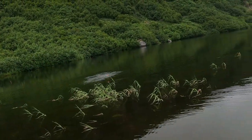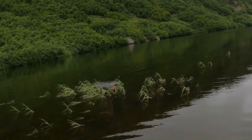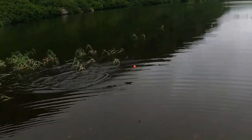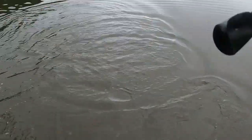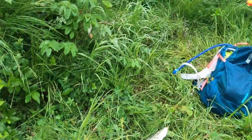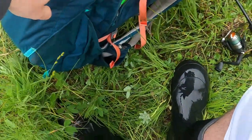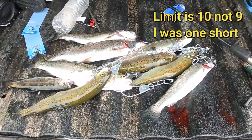Get him up. Keep him up. Keep him out of the weeds. I've lost multiple fish from them getting into the weeds and popping off. Ooh, this is a pretty good rainbow. Try to pop him up over there. That's a very good rainbow. So there we go. Got our limit of 9.